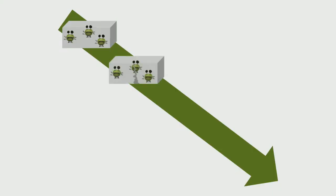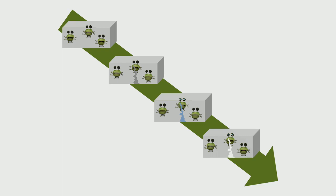A crack appears in the concrete matrix. When water enters into the crack, the bacteria become active. The bacteria convert the nutrients into calcium carbonate and repair the crack.